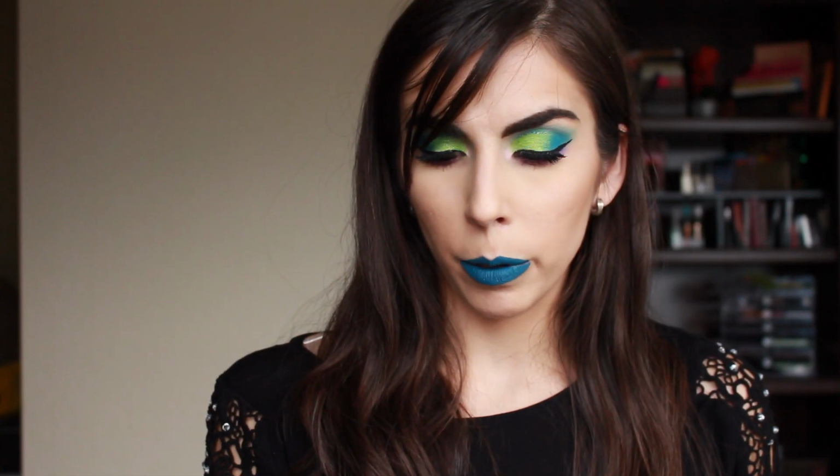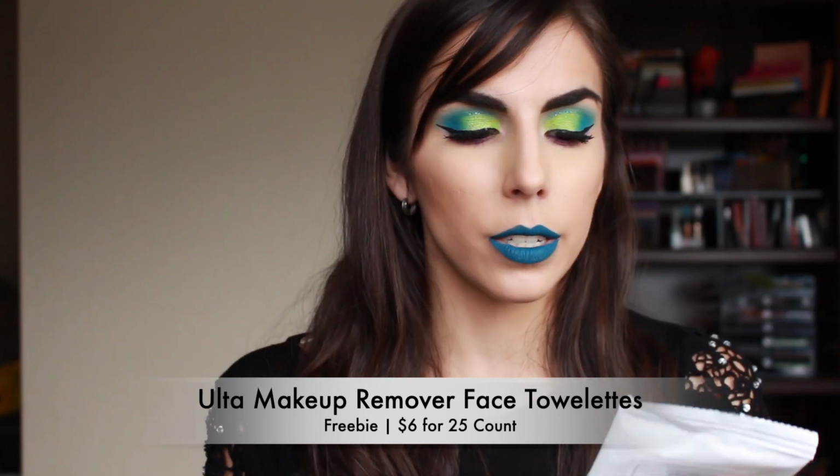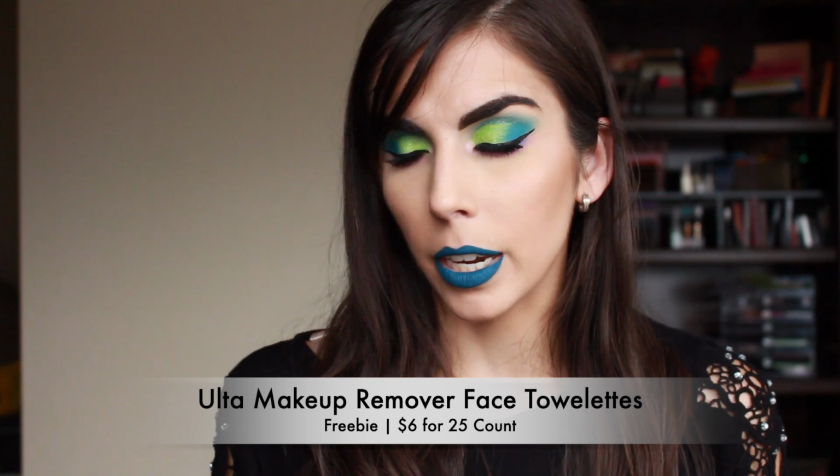I have two makeup remover face towelettes from Ulta Beauty. These were little samples included in my purchases, and each of them had, what, 5? It wasn't too much, but I did enjoy having it up here at my makeup table to clean up under my eyes after I've done my makeup and before I go on to do my face. So I do plan to purchase some more makeup removers to keep here for that purpose, or if I want to take off my lipstick, that sort of thing.